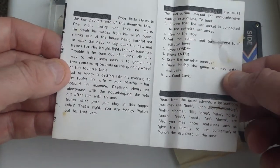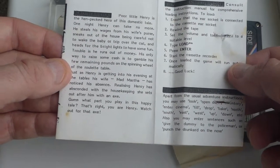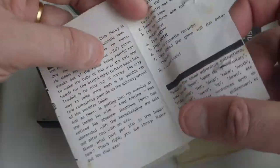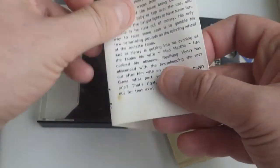So we've got our story here about how we do things, and it's the usual adventure game instructions. I don't think I've ever played Mad Martha, actually. I think I've had it several times, and I think the cover is actually quite black and whitey anyway, but I haven't done it anyway.